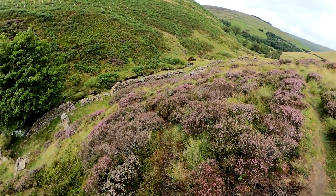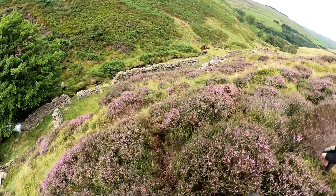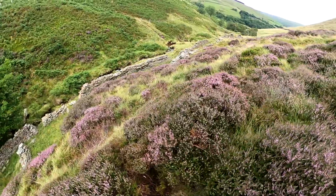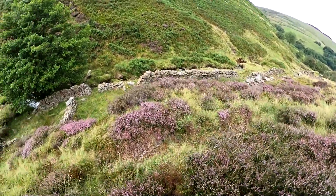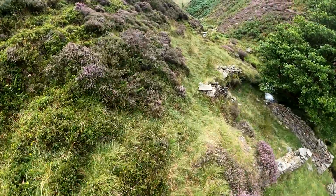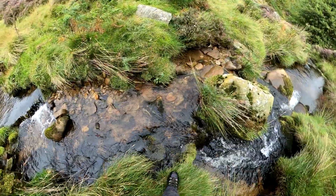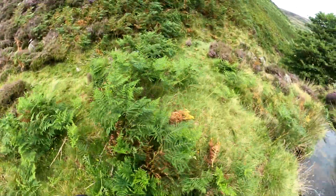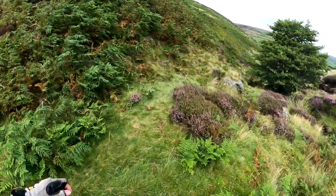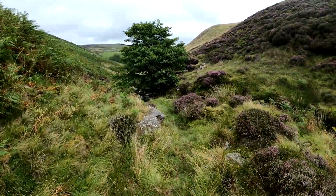I'll leave the camera on because obviously these sort of things have a habit, especially when you turn the camera off, of dropping you on your arse. If you're going to do it, you may as well film it. Find a way across the stream. Just lifted in time there, my right foot was just giving way.